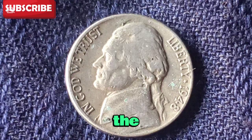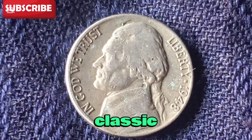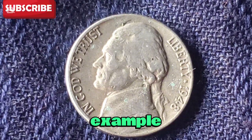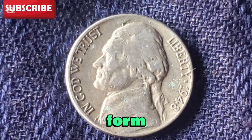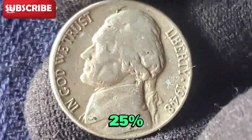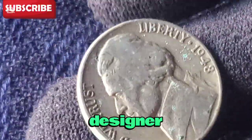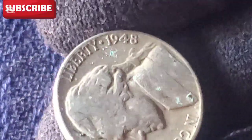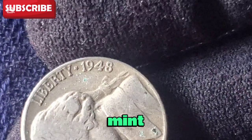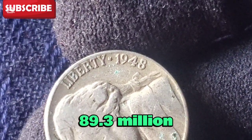B. The return to standard. In 1946, the mint returned to the classic composition, and the 1948 nickel is a prime example of this post-war return to form. Composition: 75% copper, 25% nickel. Weight: 5.0 grams. Designer: Felix Schlag. Mints: the coin was struck at 3 U.S. mints. Philadelphia, P, no mint mark. Mintage: approximately 89.3 million.